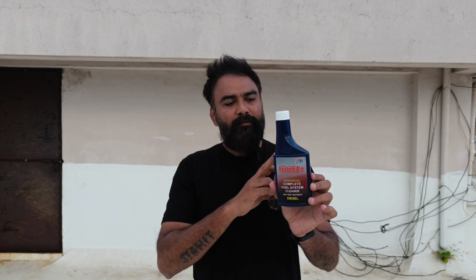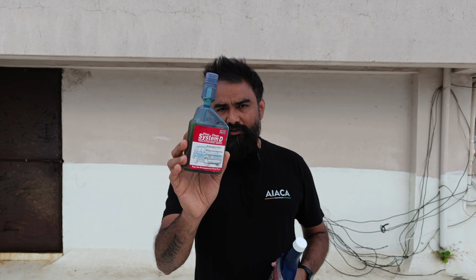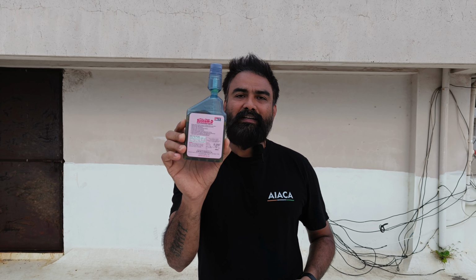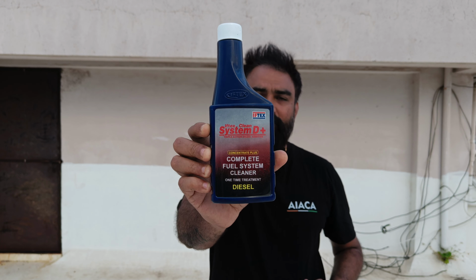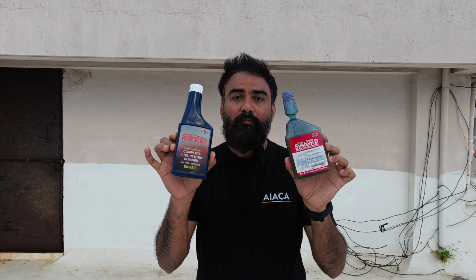After using System D plus, you can continue using System D on a regular basis. This is also a very cost effective product. The dosage is 1 ml per liter, the 250 ml bottle just costs 300 rupees. This bottle will last for at least 250 liters of diesel, and the other bottle can treat up to 100 liters of diesel. So what I recommend, if you haven't used fuel additives before, start with System D plus, and after that you can continue with System D. So these are the 2 products for diesel passenger vehicles.